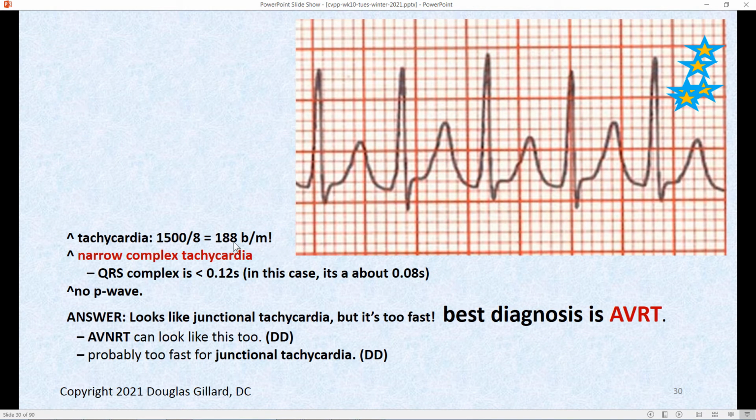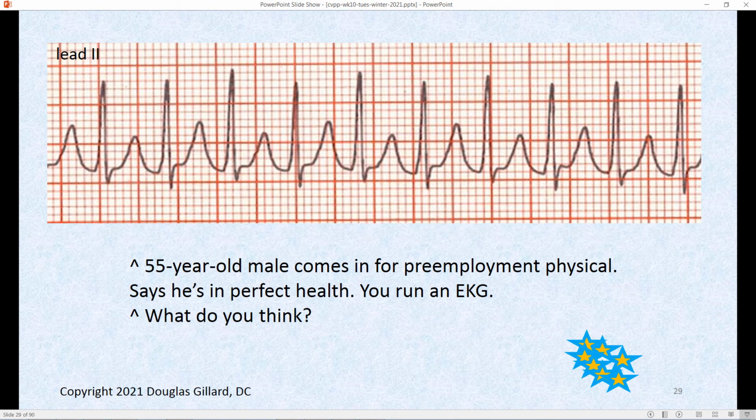And yeah, it's going 188 beats per minute if you use the 1500 millimeter little box rule. And yeah, differentials have to be AV-NRT and junctional tachycardia as well. But that's pretty classic. There is no delta wave. What am I talking about? Because you only see the delta wave in sinus rhythm. So that's just kind of an artifact there.